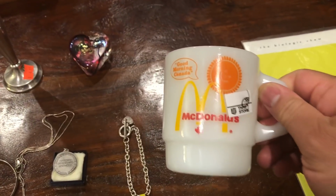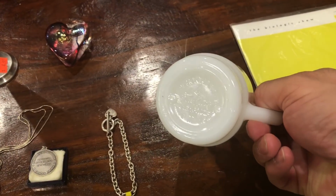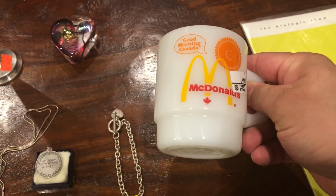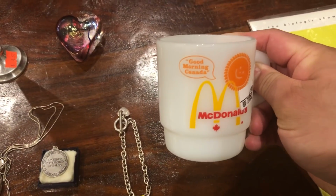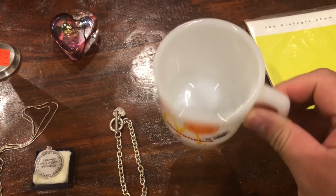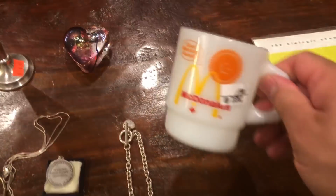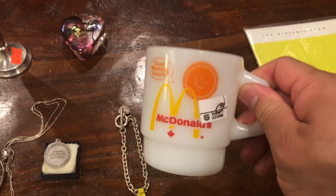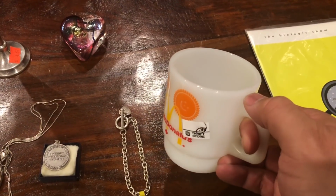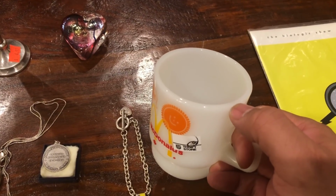Also found this vintage Anchor Hocking Fire King mug made in the USA. McDonald's for Canada. You see the maple leaf there. It says, "Good morning, Canada." 99 cents, mint condition. Actually, when I was at the thrift store, I saw 4 of these, like a whole set, and each one had a little imperfection, like some scratches or little flea bites, like tiny little chips.